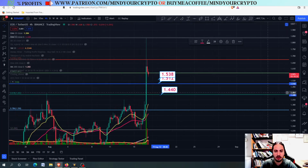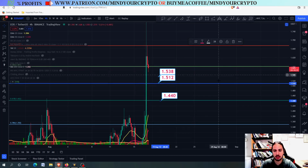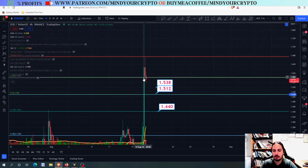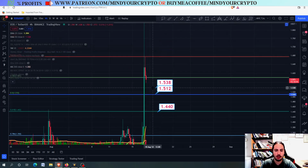maybe correcting even more depending on the Bitcoin chart as well. Okay, so we are totally dependent on the BTC chart right here. And of course, because the EOS against Bitcoin chart is going to correct, we need a strong Bitcoin in order to have hopes to go even higher. For now, the most probable scenario is for EOS to correct. Do not expect a huge pump coming in for EOS right now.